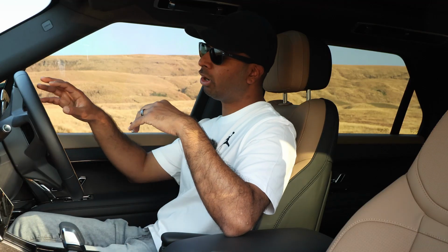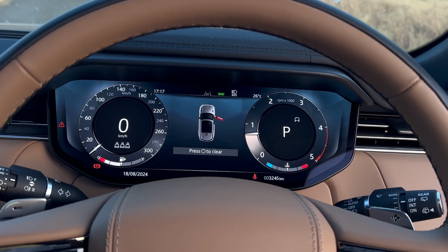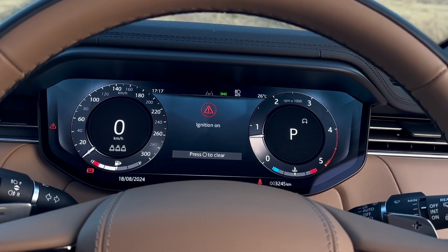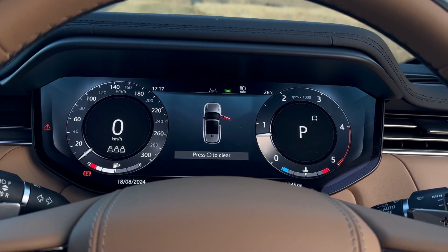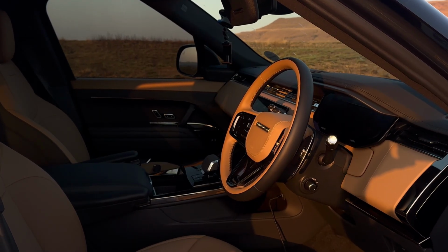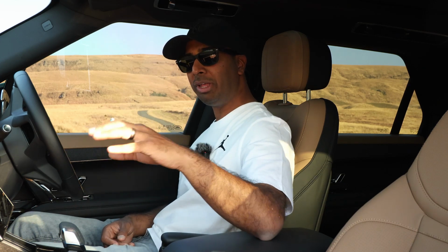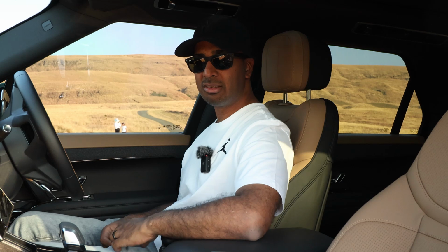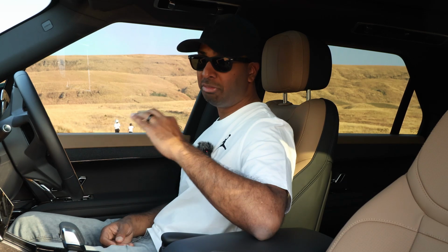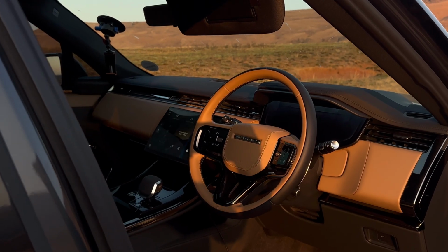And then you've obviously got this digital instrument cluster, which is quite customizable, with quite a bit of functionality, controllable from your steering. And then you've got your paddle shifters behind your steering wheel as well. And yeah, I quite like this new updated, minimalistic design on the interior, and it's still very much a Range Rover. Really no complaints from me in the driver's seat.